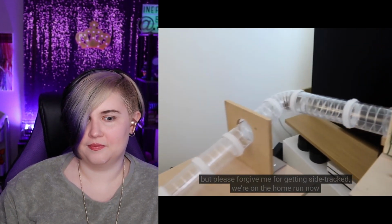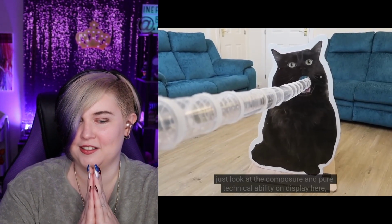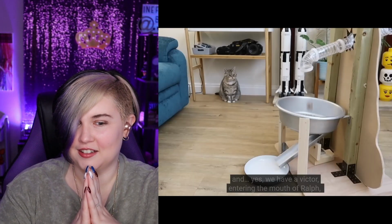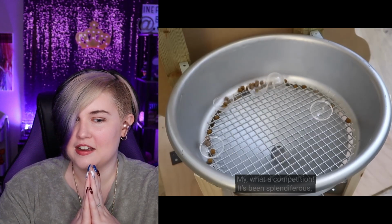We're on the home run now. Into the tunnels they go. Okay, how's this gonna work out at the end here? Look at the composure and pure technical ability on display here. And yes, we have a victor, entering the mouth of Ralph and splitting open like a coconut, closely followed by the other 5 athletes. My, what a competition.